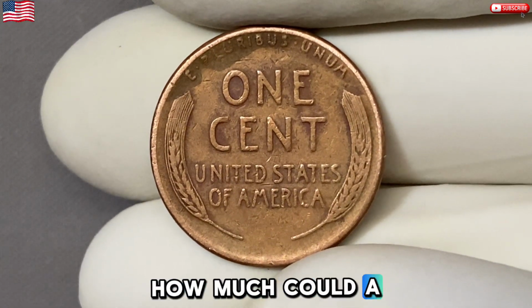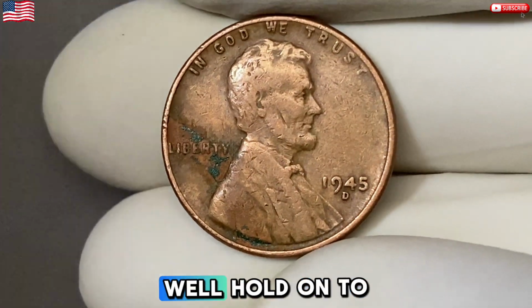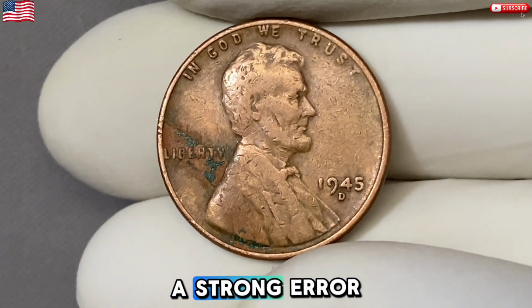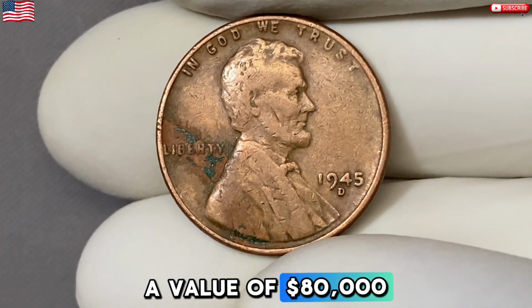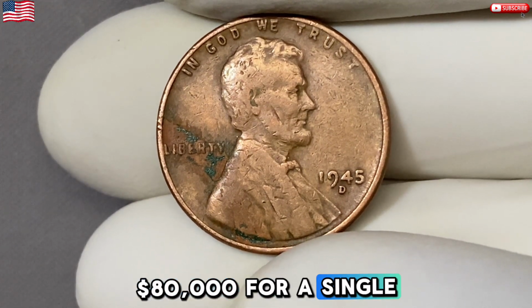So, how much could a rare 1945 wheat penny actually be worth? Well, hold on to your coin albums, because if you've got a 1945 penny with a strong error and pristine condition, you could be looking at a value of $80,000. Yes, you heard me right, $80,000 for a single penny.